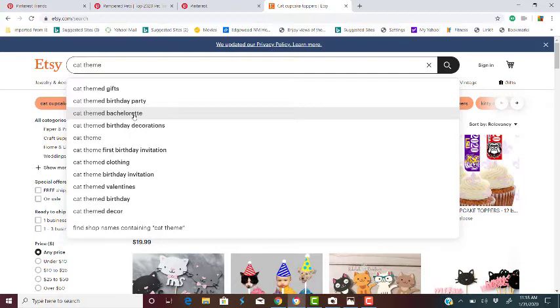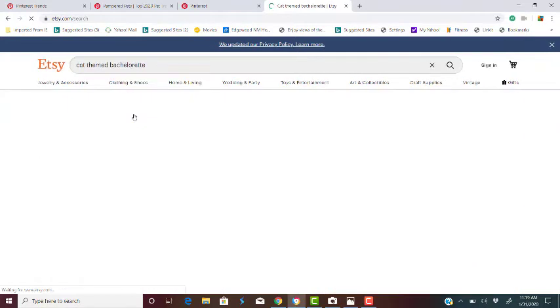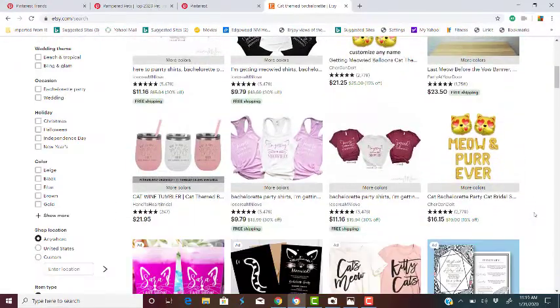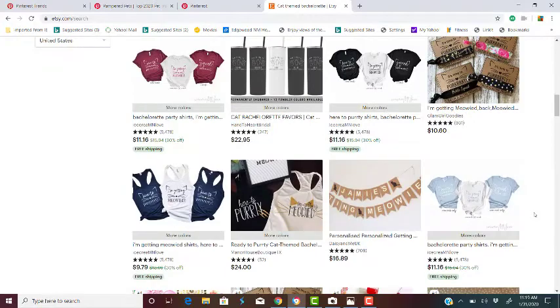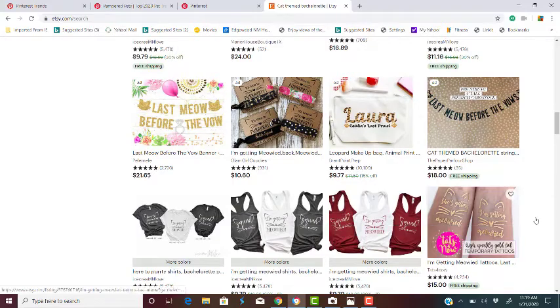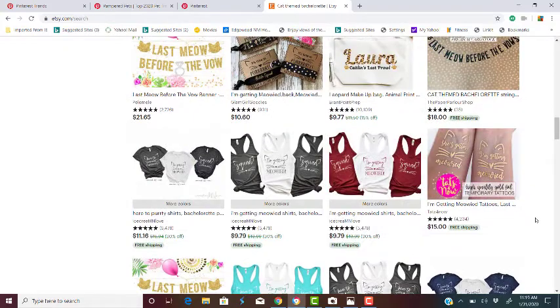So this cat theme is obviously big for parties. You could make a whole shop around party decor with the cat theme as just one of your product lines. If you go to cat theme bachelorette, you'll probably find a bunch of different things. They have t-shirts and cups, banners, hair ties, temporary tattoos. So you can use all of these as ideas too.